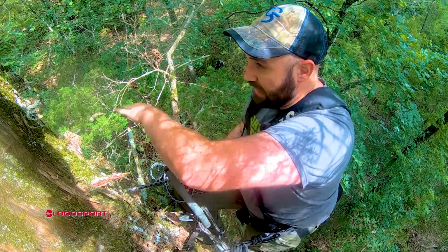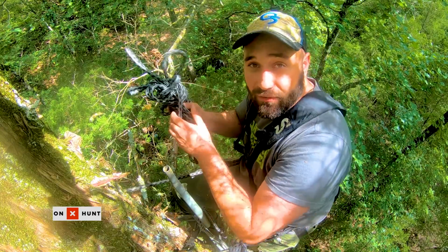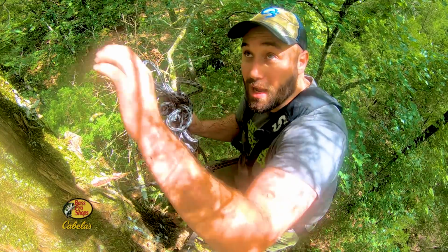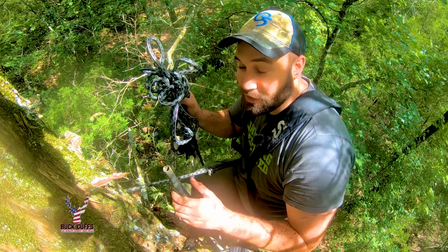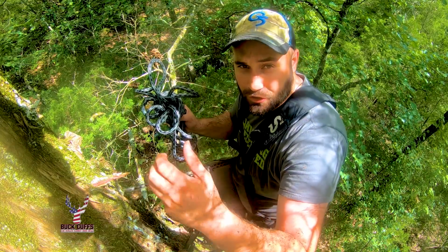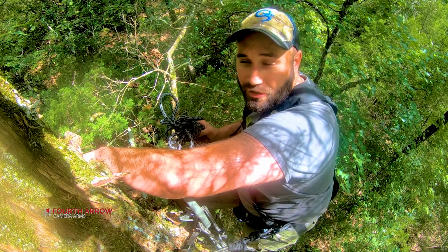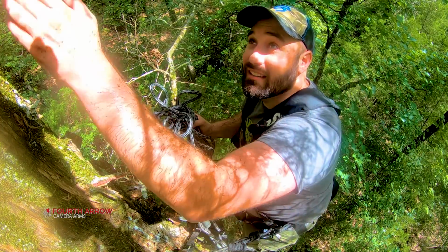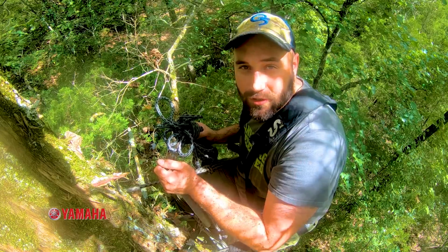All right, I'm to the height that I want. Kind of cut out a little hole right here where I'm going to set the stand. First thing I'm going to do is I've got my safety line. I'm going to put it up right above here. Now I'm not going to tie into this yet. I'm going to use this to haul up the tree stand once I get the bracket placed here on the tree. So I'll put the bracket up, tie on this safety line, and then I'll haul up the stand and attach the summit to the bracket.